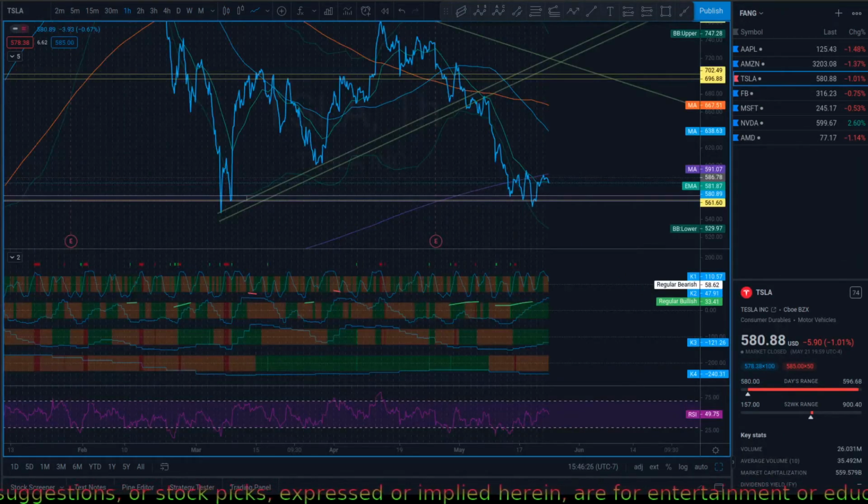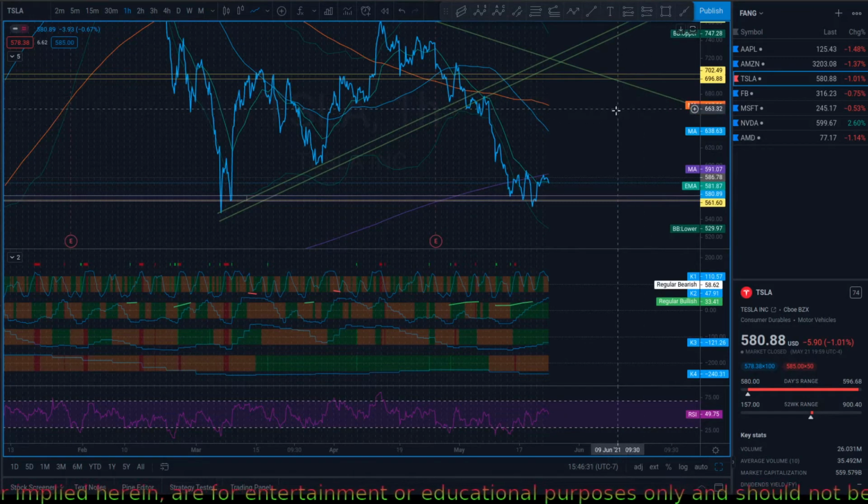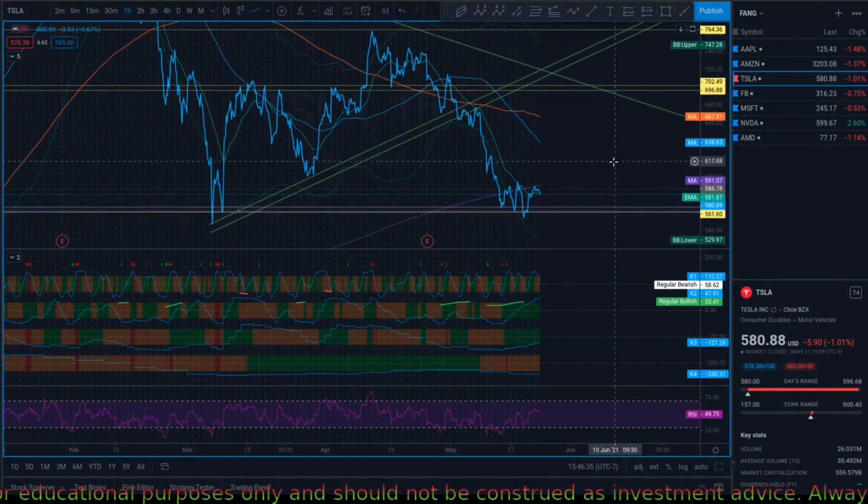Okay, last I'm gonna look at the FANG stocks and see what's going on with them, and maybe they can tell us a little bit about the market. Let's start with Tesla right here. So a few things to analyze.